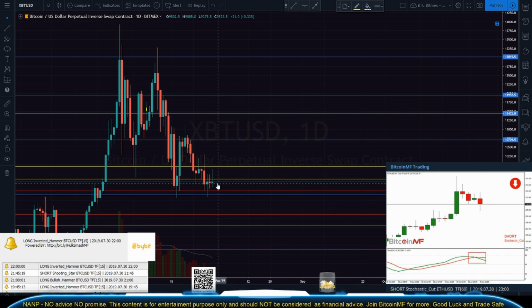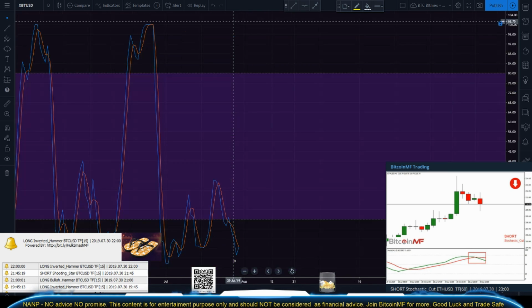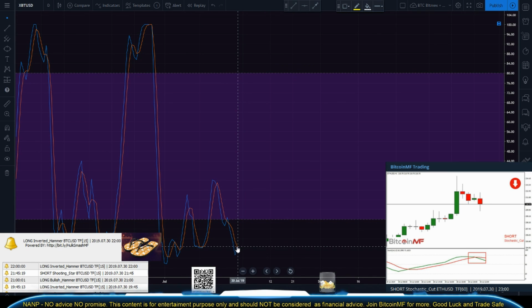But right now we are still below this line on the daily, and I want to wait for the daily close, because if the daily close is a little bit lower, this is for me a sign for bears. And if we add the indicators, we can also see we are still below the 50 RSI, and the MACD is still bearish, only the RSI is wanting to curve up.